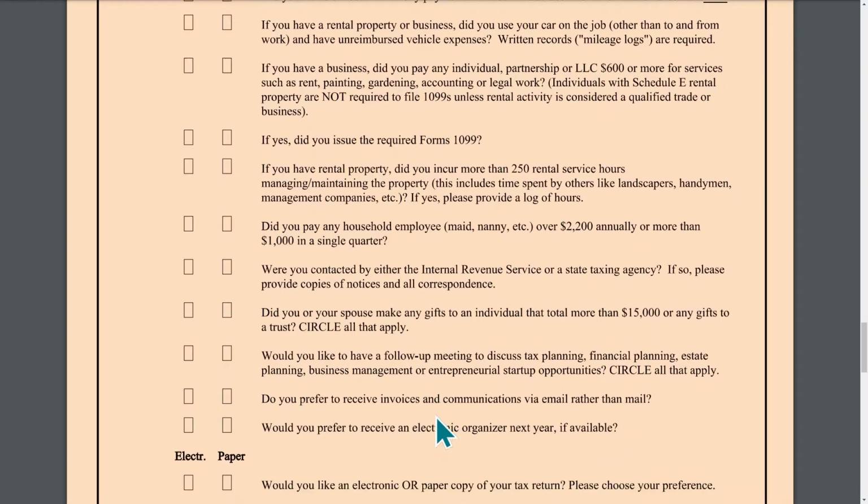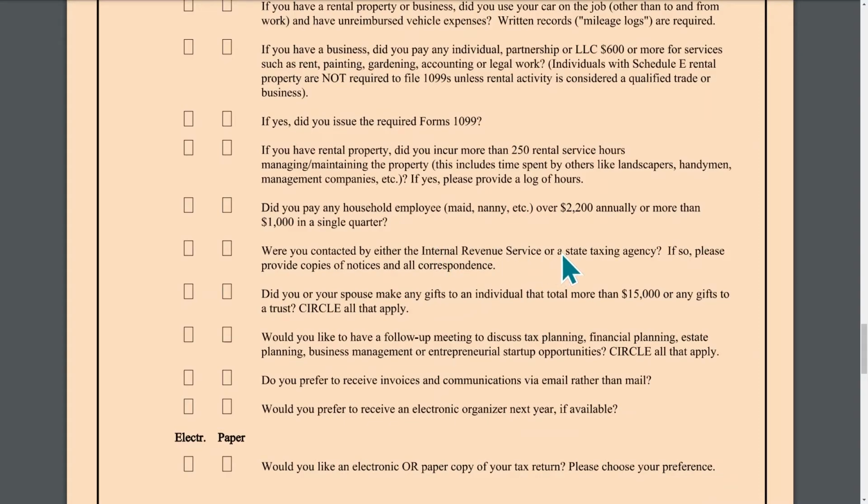Right. And of course, if you did receive anything from the IRS or from the state taxing agency, please do just go ahead and include that. It may or may not impact your tax return, but it is always nice for us to have that information.